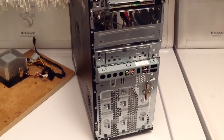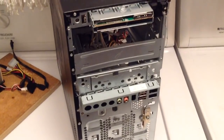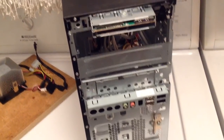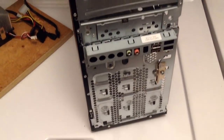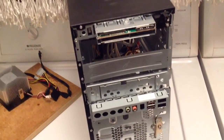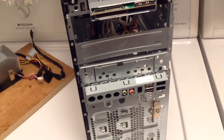Now, as you can see, obviously it's been through a lot, even though it was just recently put in the recycle bin. I have no idea of the history or the reason why it was in the shape that it was in. But you could clearly see that someone had purposely damaged the machine.